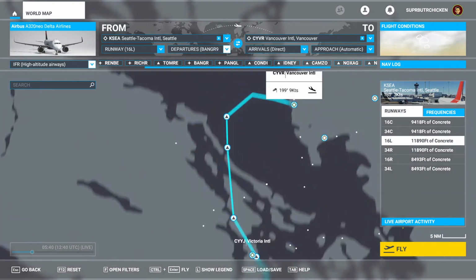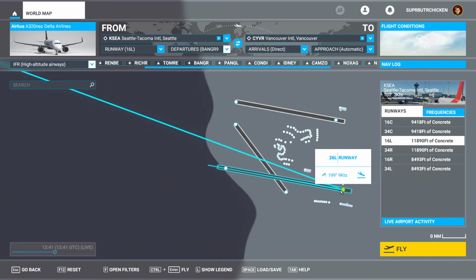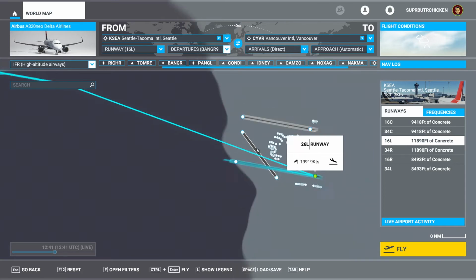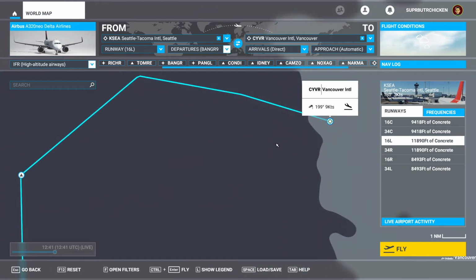I don't know, what are they even taking? They're coming in 118, right, by the looks of it. Oh god, why is it like that? That's weird. 26 left runway. Why are they doing that? That looks so weird. Wait, how does that even make any sense? This doesn't make any sense. 39 minutes in, we haven't even taken off yet. We're still trying to figure out a flight plan. Go figure.